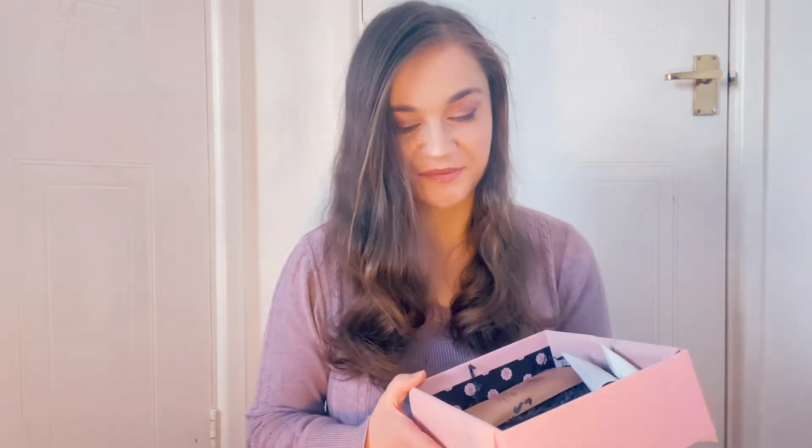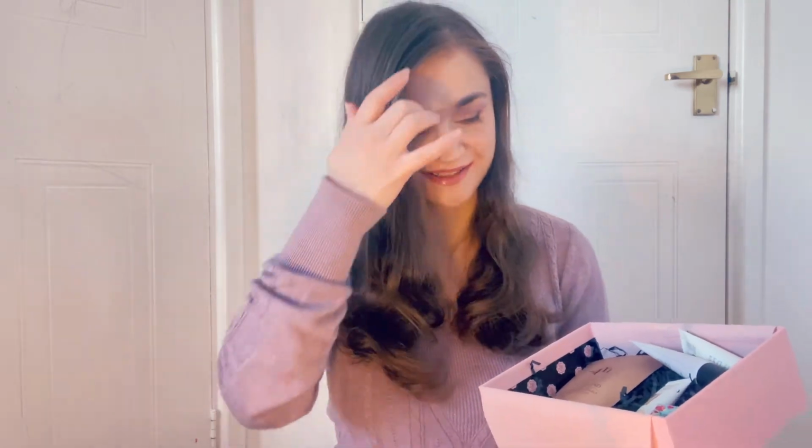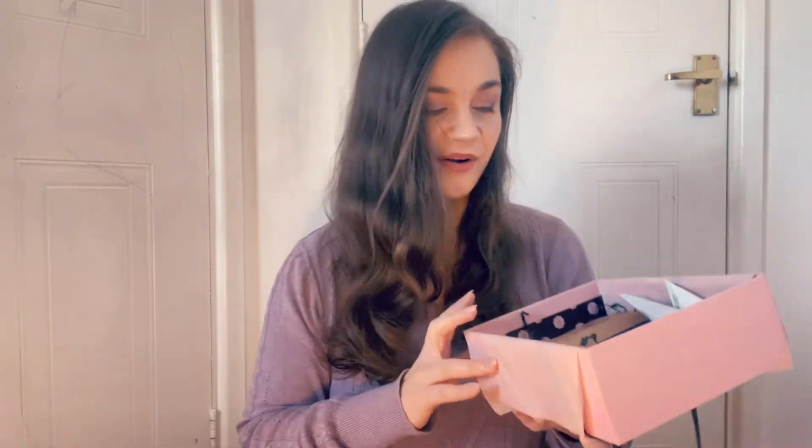I do have to admit, I know what I'm getting because I already saw somebody online showing off their GlossyBox and I'm just that kind of person. I always, you know, I don't mind spoiler alerts, which is odd, but there we go. And yeah, that's what I've got in my box.